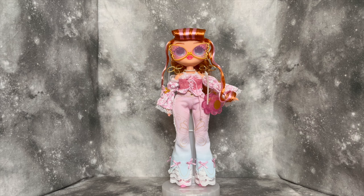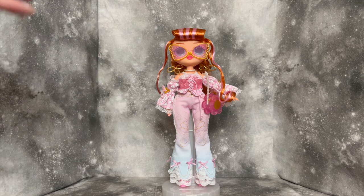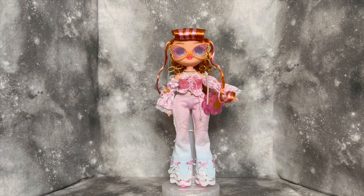Not literally, but just the amount of effort put into this doll seems so high and the quality seems so high. I did have a little bit of trouble getting her shoes on. And if I had to pick a least favorite thing, it would be that the shape of the earrings and the thinness does make them a little bit hard to get into the head without bending them or potentially breaking them. But that's the most that I can say that's negative. This is a stunning doll, and I'm super, super happy that I get to have her.